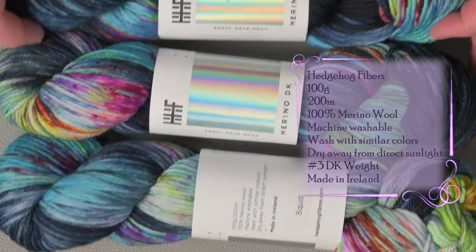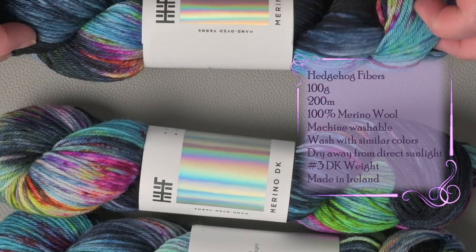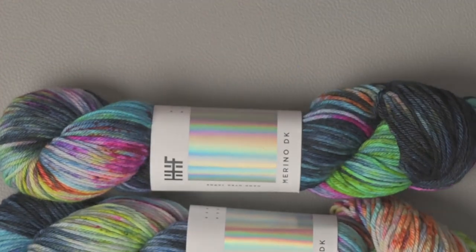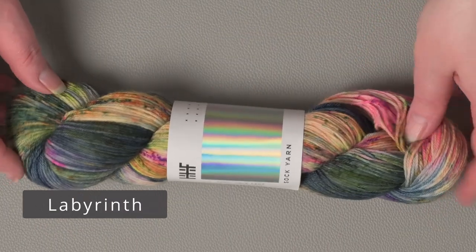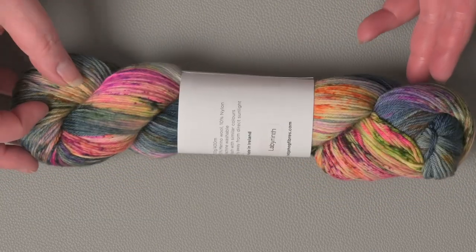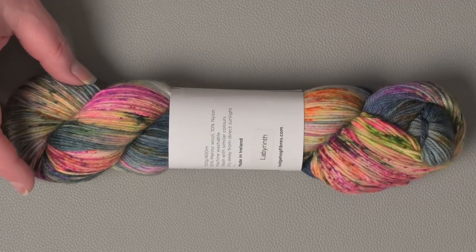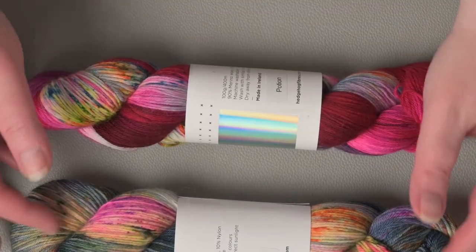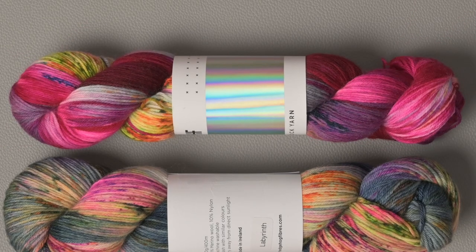Did I get a third one? Oh my gosh, how did I get a third one? Oh my goodness. Oh, it's because it's a DK. That's why. This is the DK. Oh, I forgot I got DK. Okay. There's another unique color. Labyrinth. And we're back to the sock weight. And this one is called Potion.